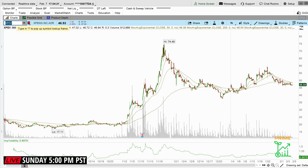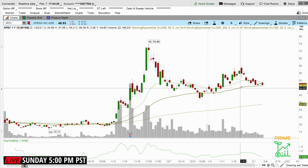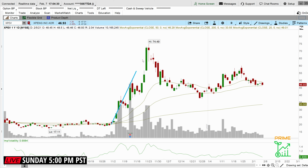XPEV. I'll try to keep this short and sweet. How about I speed it up a little bit? Let's look at XPEV. Same scenario. You had this massive run up, pullback. You had this EV. Looks like it's creating a tightening range in here, see how it's kind of coiling up. So let's see what this one does. I'd like to see a little bit more consolidation in here.